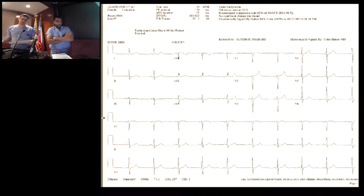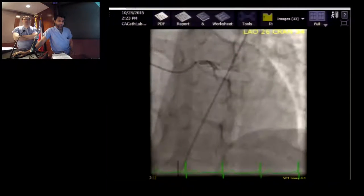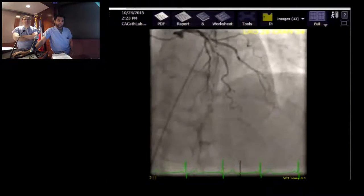Other past medical history: she's a former smoker, no other surgeries, no other medical issues. She's been appropriately medically treated. She's on dual antiplatelet therapy, metoprolol extended release, and simvastatin 20 milligrams. So she was referred to cath, and she underwent cath in October. This is her baseline EKG, pretty unremarkable. I think the meat of our presentation will come from reviewing the cath.